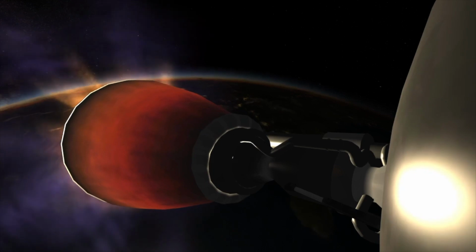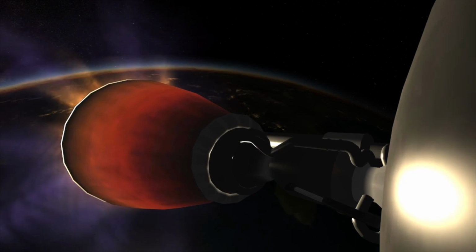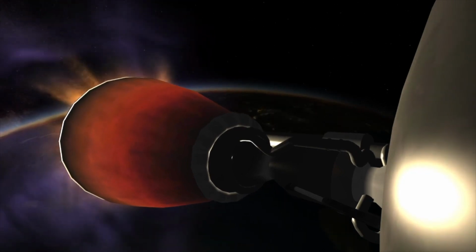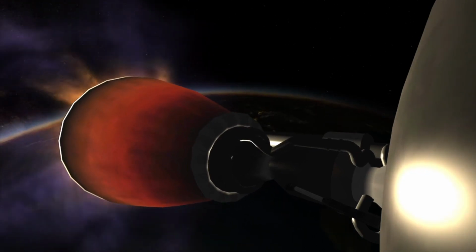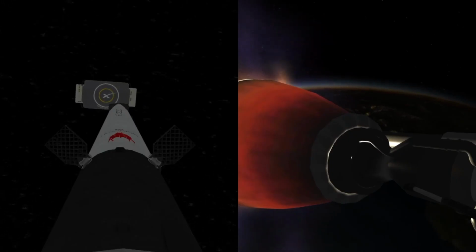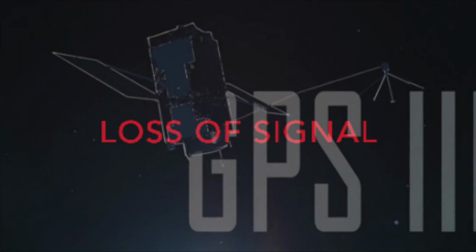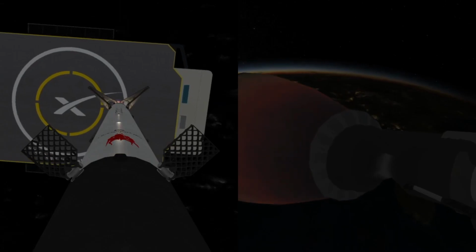Again, the landing burn, followed by SECO. SECO 1 on second stage, just a couple seconds after that landing burn begins. Stage 2 FTS is saved. Stage 1 landing burn. And SECO. There we've had SECO, waiting for confirmation of good orbit as first stage returns to Earth.